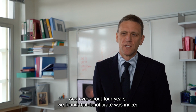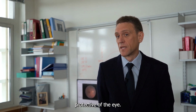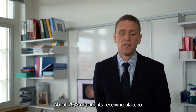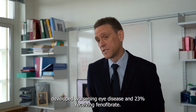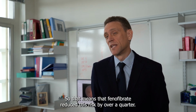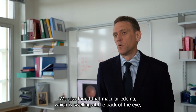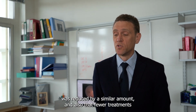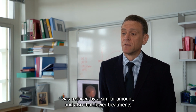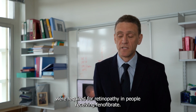And over about 4 years, we found that fenofibrate was indeed protective of the eye. About 29% of patients receiving placebo developed worsening eye disease, and 23% receiving fenofibrate. So that means that fenofibrate reduced this risk by over a quarter. We also found that macular edema, which is swelling at the back of the eye, was reduced by a similar amount, and also that fewer treatments were required for retinopathy in people receiving fenofibrate.